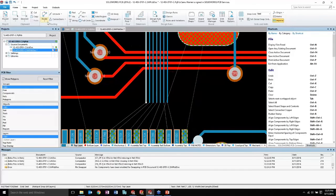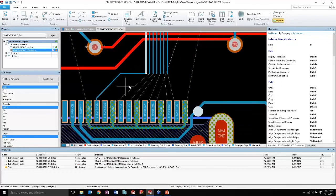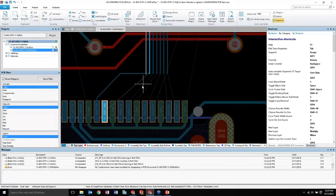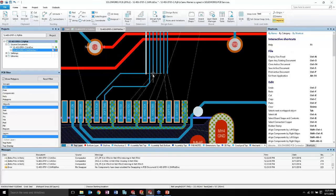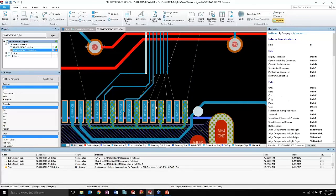I can do one of them and start doing that. And of course, if I just go and say control click, it'll go and finish the route for me. So I don't always have to route exactly. When I'm close enough, I can do that, or I can just click on it and then control click, and it will connect that for me. So I don't have to do end-to-end routing every time. That really makes life easy when you're doing these routes.